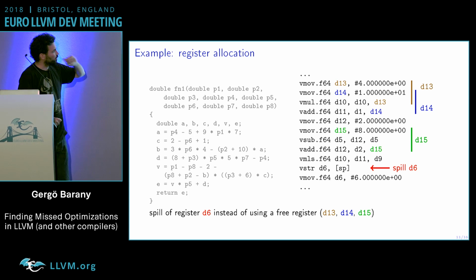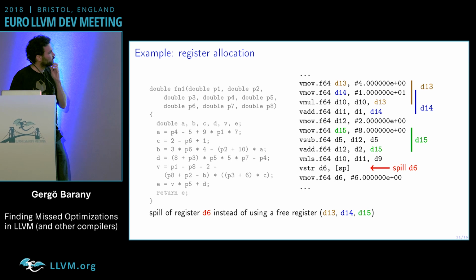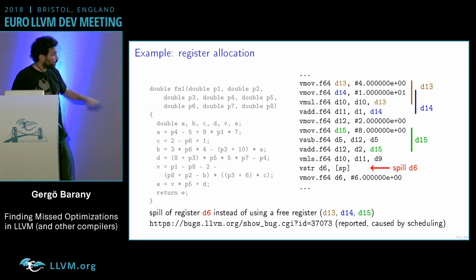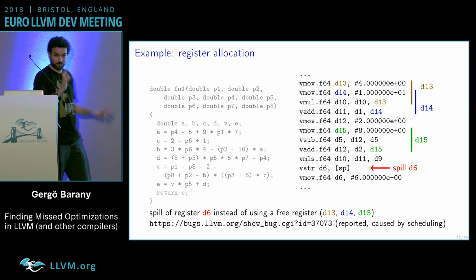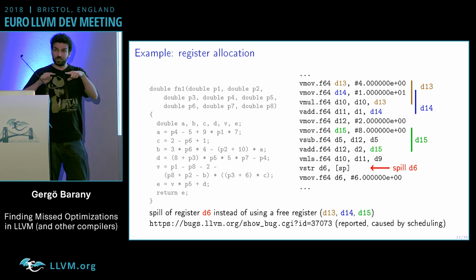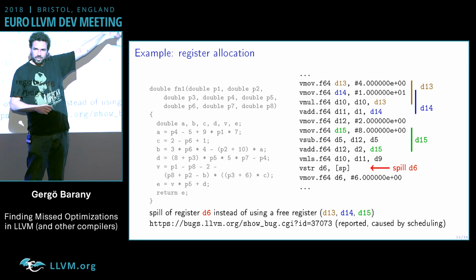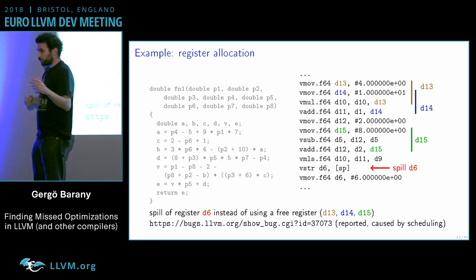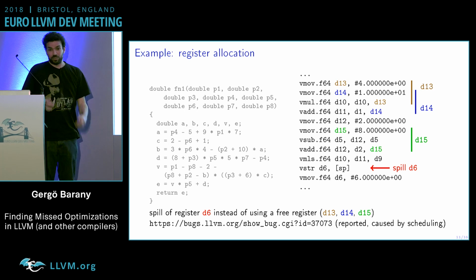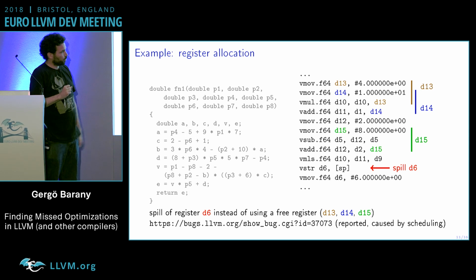Each of them could be used instead of spilling D6, but for some reason they weren't used. So I did a bug report for this, and somebody pointed me to the real cause, which is not register allocation, it's instruction scheduling. If you turn off the post-register allocation instruction scheduler, you will see that this is not at all the code that is exposed to the register allocator. What the register allocator sees is a really, really bad schedule in which all of these live ranges overlap, so it really has to put everything into different registers and has to spill one register.